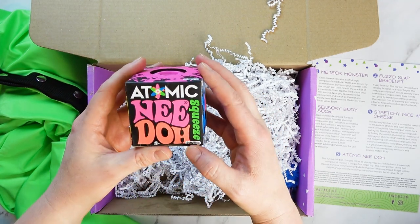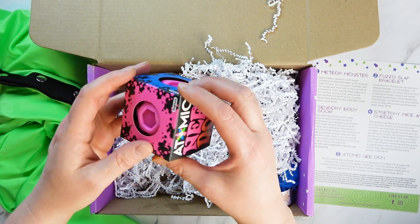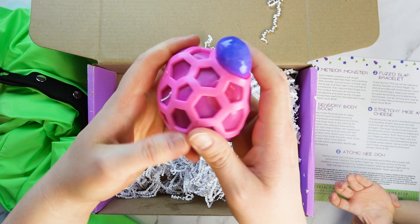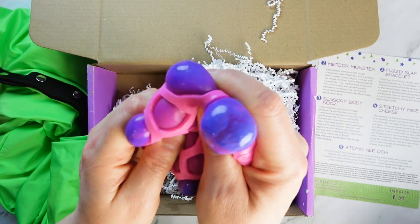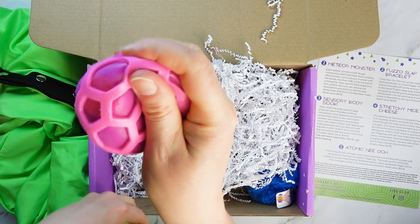This is called the Atomic Nido Squeeze. We did not have this one. Let me get this open. Oh, look at that. It changes colors when you squeeze it. So we have some purple on the inside. How cool is this?